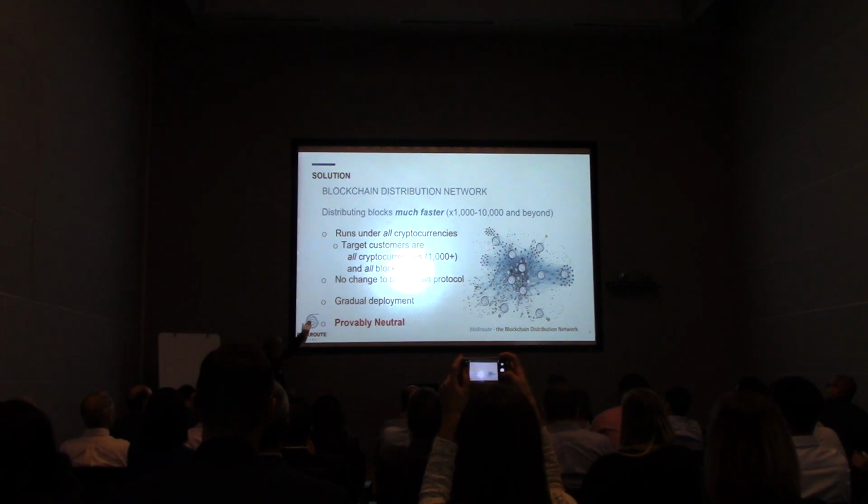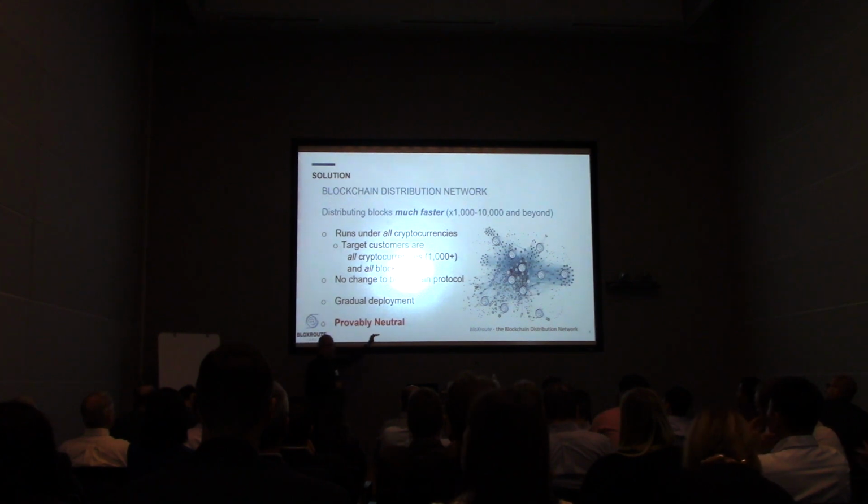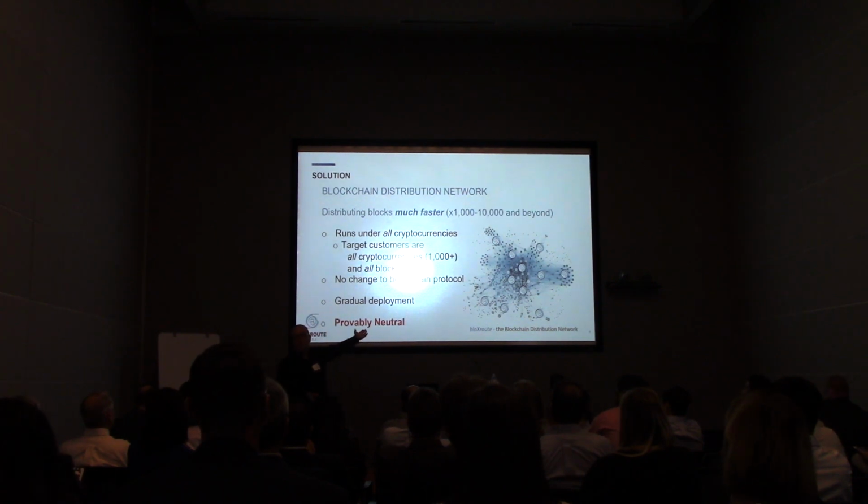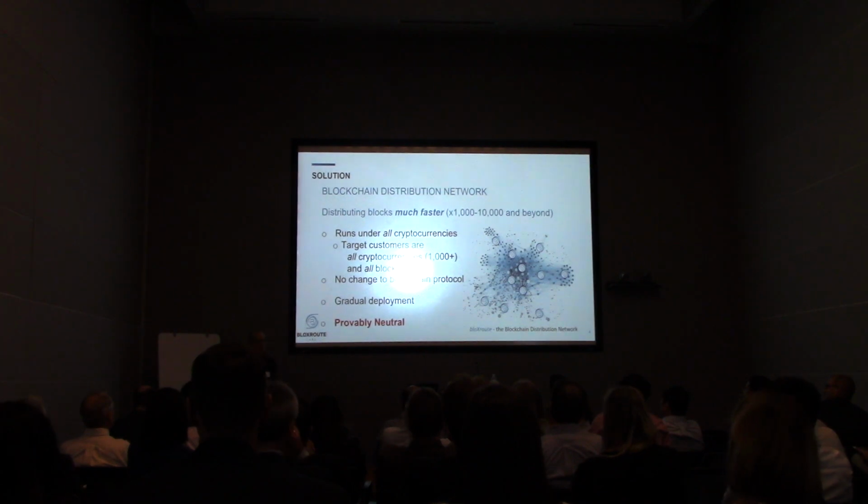As it was said, we require no change from a blockchain. We don't require them to do anything, and our system can be gradually deployed. And now we have to stop again. So far, this looks so easy. How come? What's the issue here? How come nobody else came up with this? It's a simple thing. Just throw an advanced cloud network on this and it's going to fly.